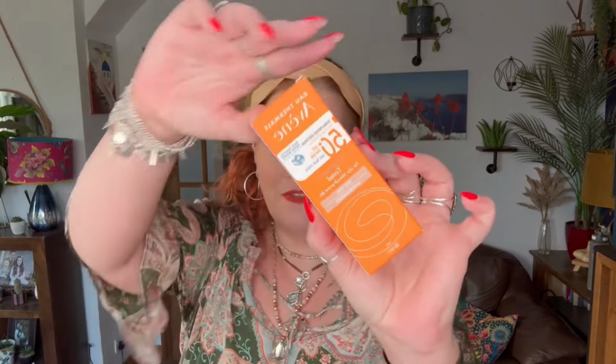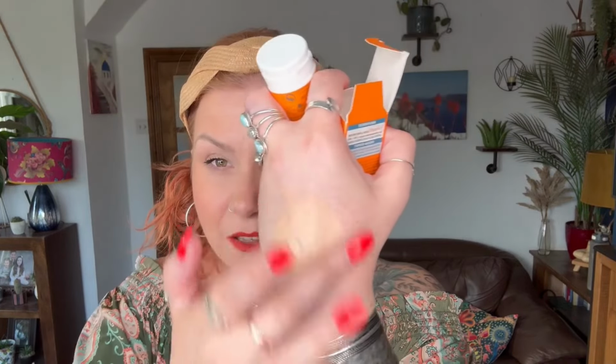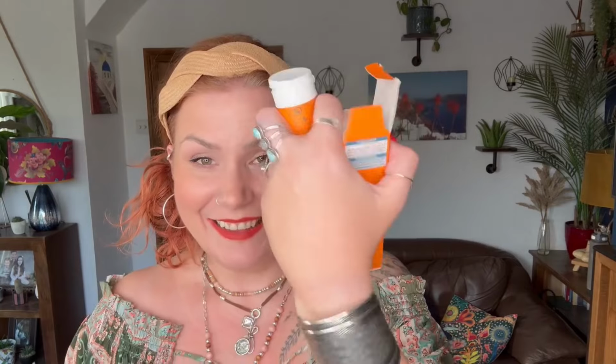So next up, we have got Avene. This is an ultra broad spectrum SPF 50+. It's a clearance tinted for oily blemish prone skin, unifying anti-blemishes, and there is 50 mils here. I love the sound of this. I wonder what it's like. Let's try. There. It's a nice colour for me anyway. That will blend in nicely to my face. Yeah, that's really nice. I love tinted SPFs and moisturisers. Yeah, it's got that proper sunscreen smell. So yeah, so there's that.